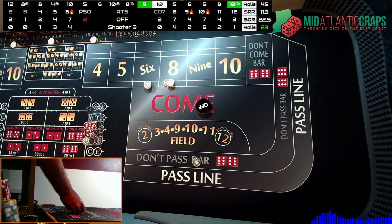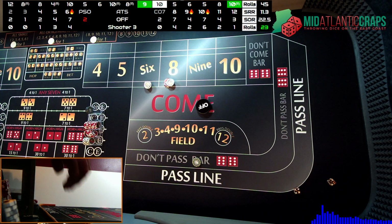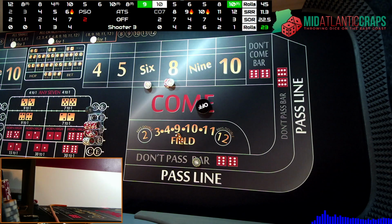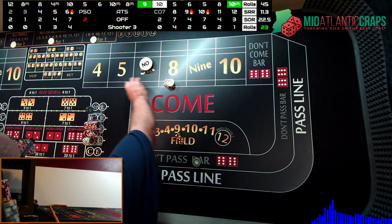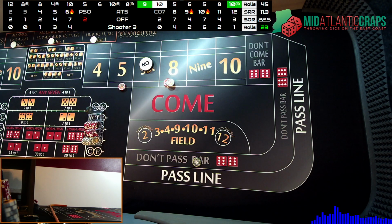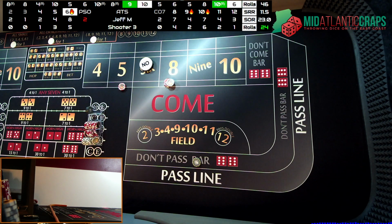I'm throwing the 6-3, 6-3. Dice are out. It's an unusual set. You want me to throw, there's a 6, so the point's going to be a 6. We'll shift this over to the 5, take the cap off, and I don't know what to throw. I'm going to throw the 6-5, 3-5. All right, dice are out.